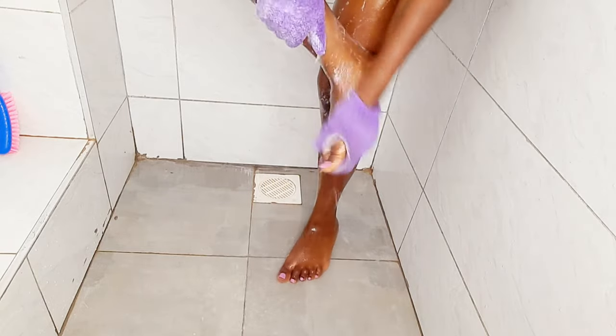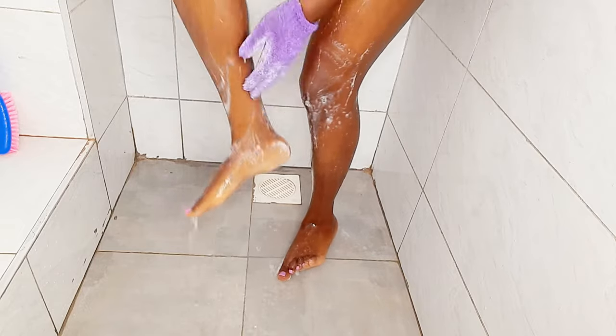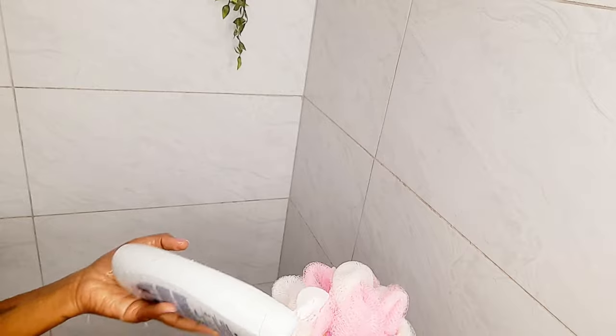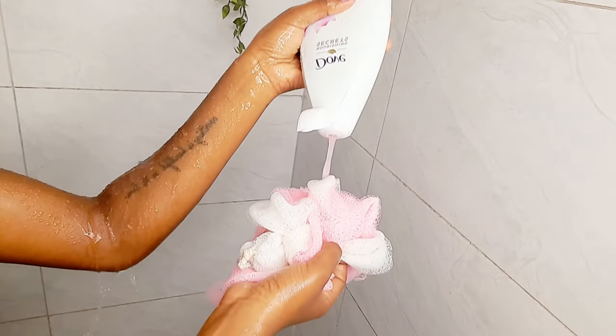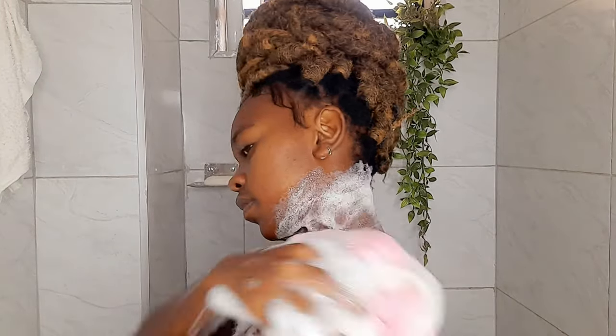I love to exfoliate my body and remove any dead skin that I may have, and I also go in with the exfoliating gloves to scrub my legs. Next, I use this Dove body wash, and I love this product because it has such a nice smell, and it has a very soft foam that leaves you feeling like a baby.